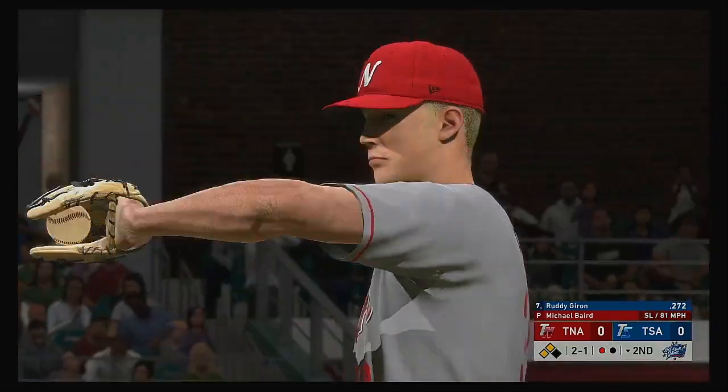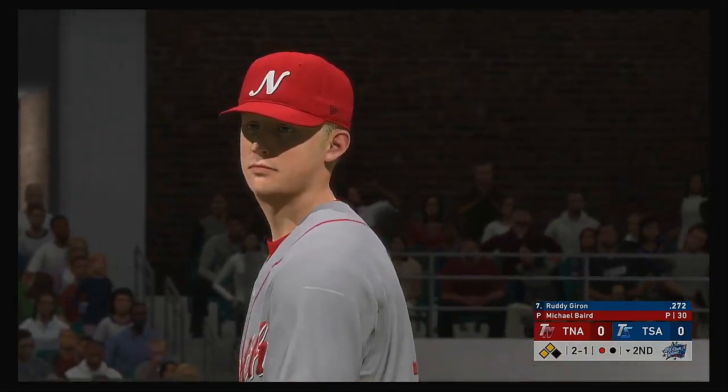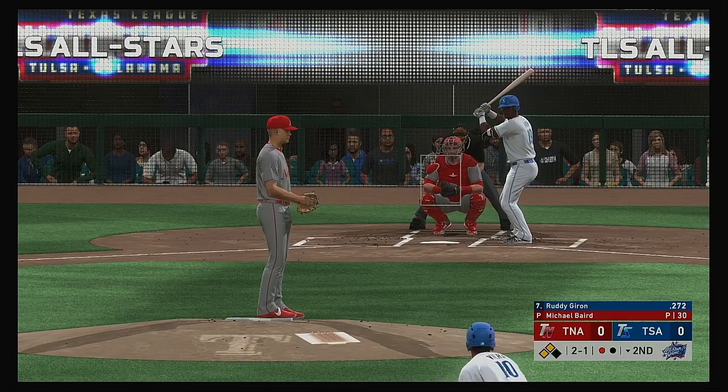And a slider's in the dirt as he lays off it for a ball. Oh, wow. He really yanked that slider across his body, and he almost threw it to the backstop. Nice job by his battery mate to corral that one.